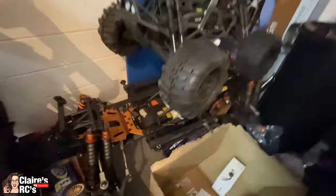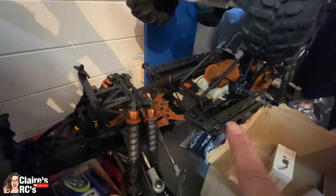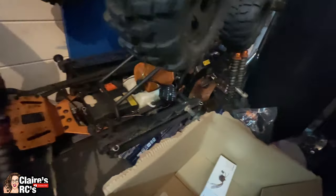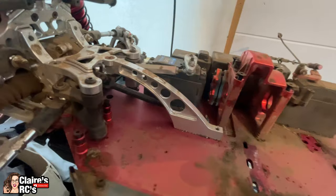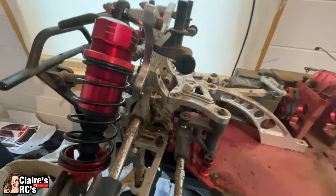We had similar problems actually with the King Motors T2000. That needed a full engine rebuild when we got that. So the engine's out, that's sat there. The plan is to strip it all down, get it all cleaned up. Sandy is lovely, it's so much fun, but my God, does it make a mess.